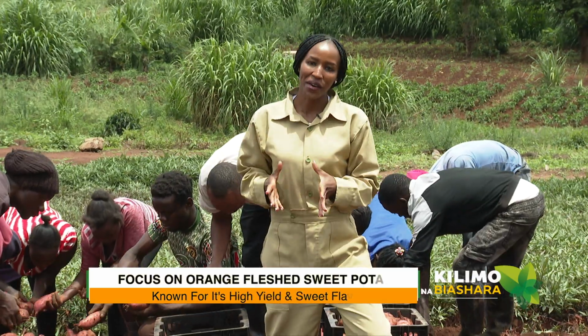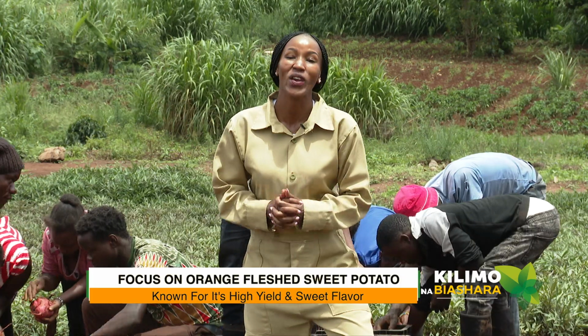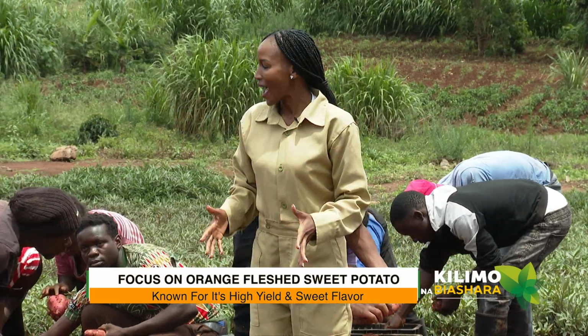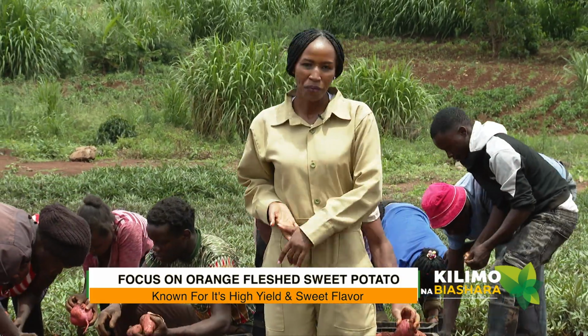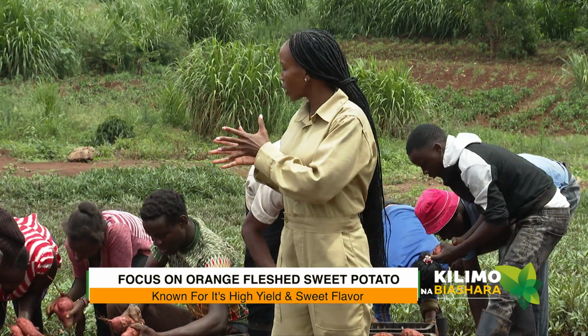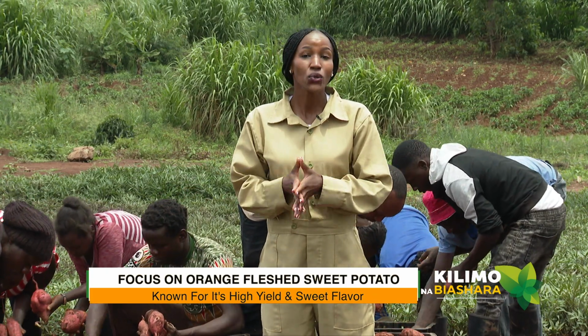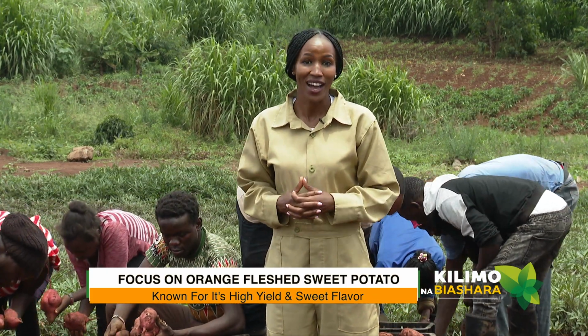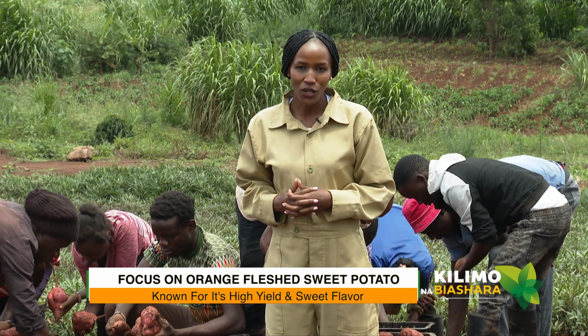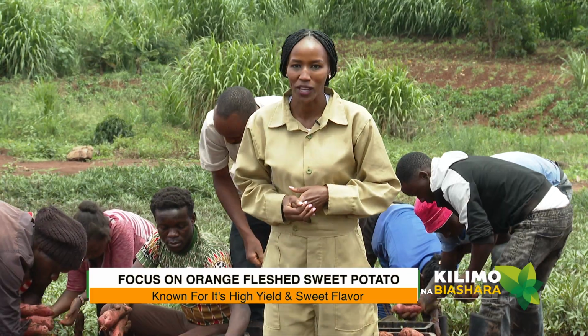Today, you're in the right place. First of all, we are focusing on orange-fleshed sweet potato farming, and harvesting is ongoing right here. There are different varieties of sweet potato, yeah? So this one is orange-fleshed. There are other varieties from purple to yellow. Remember, we covered yellow sweet potato as well. So can we explore more about orange-fleshed sweet potato?